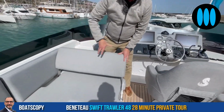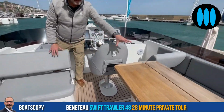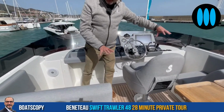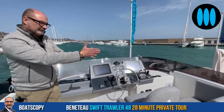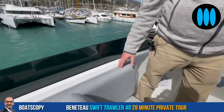They lock for eating and dining, and the helm seat can rotate around the big table that slides and opens. But for passage making, you can have 3 people around the helmsman during navigation, which is very nice because everybody wants to be facing forward in navigation. So, a nice place to be. Well protected by the windscreen.